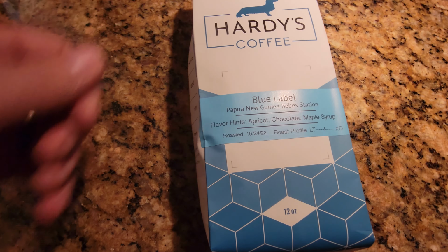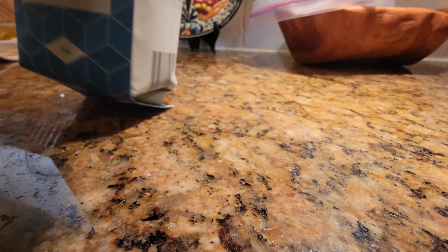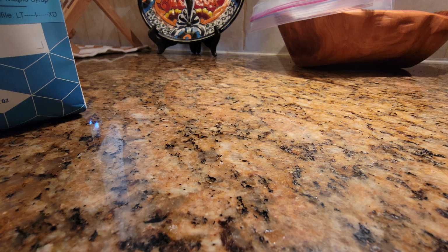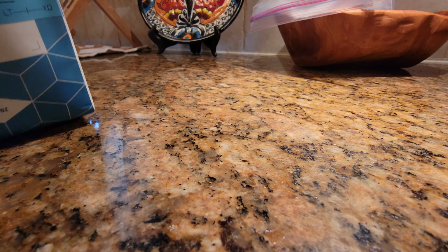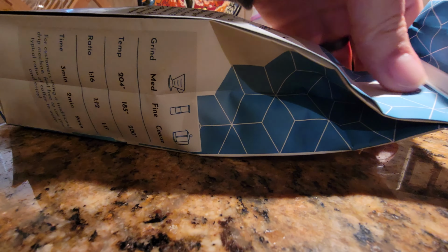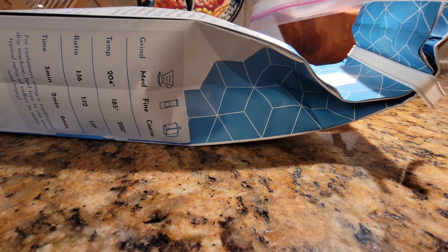So I'm actually going to leave the red label today. I'm going to be trying the blue label. So what I want to do is open this bag up to get a look at these beans. This will be my first time looking at what they have to offer. Oh boy, they make a strong bag. So I'm going to need scissors. Good luck if I can find any.